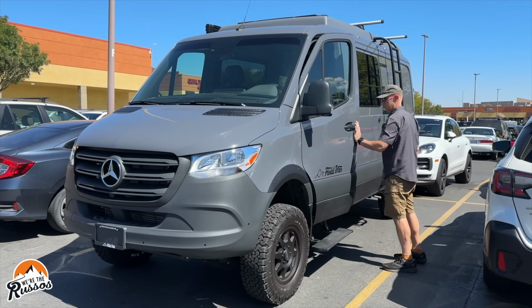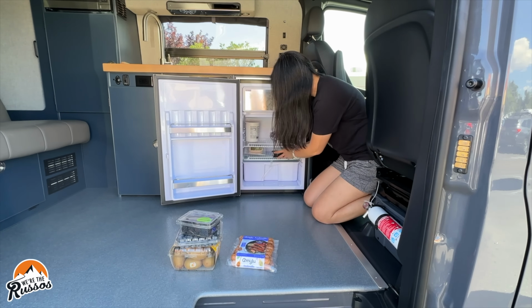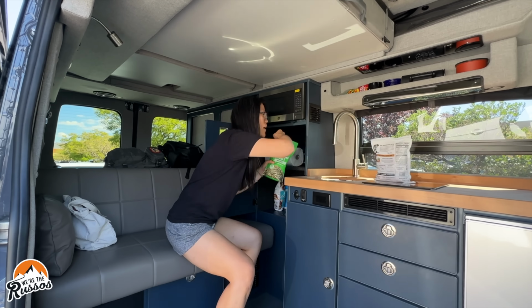We've got the van for 72 hours. Time to get some provisions. The van easily fit into a parking spot. And then we proceeded to see how much we could fit into the fridge and cabinets. I think we may have overbought.